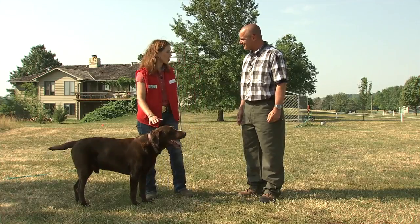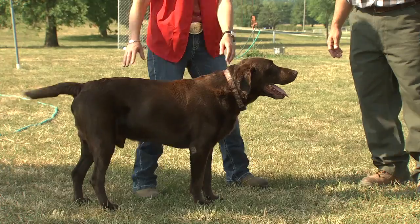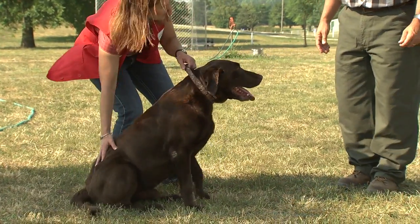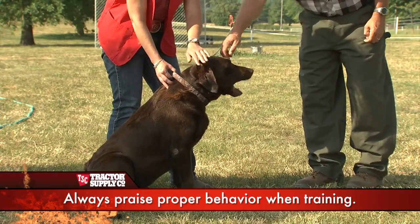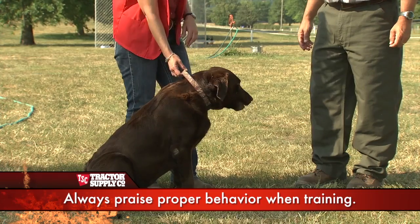At first, your dog's not going to sit down on command. So what you want to do is gently press his rump to the ground and say sit, and give him a treat and keep praising him. Good boy. And eventually he will do that on command.